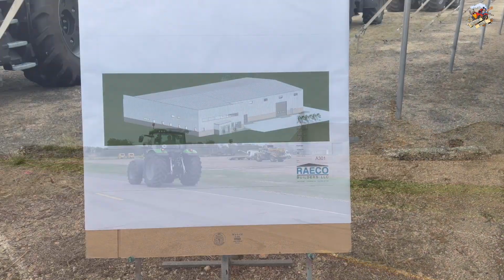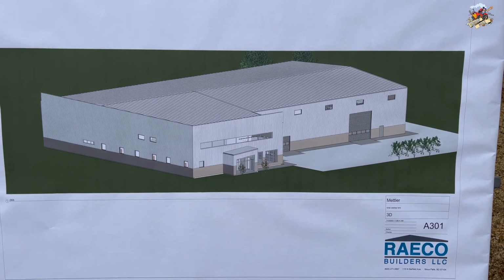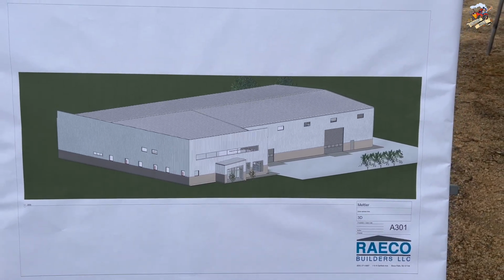Meddler Implement is in the process of building a brand new store. Here is a look at the drawing. Construction has already started. They got the ground dug out for it, and we'll get started on the building real soon.